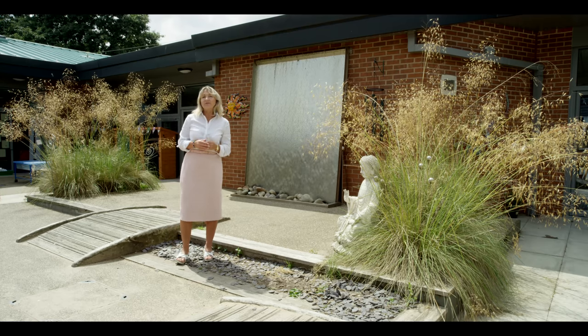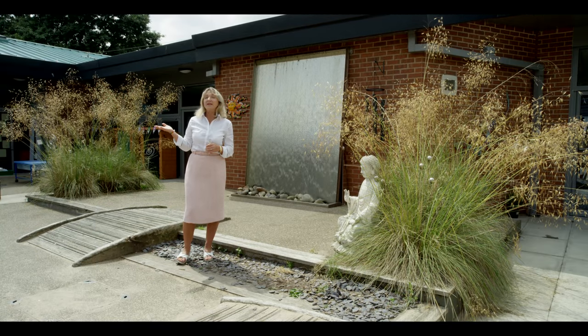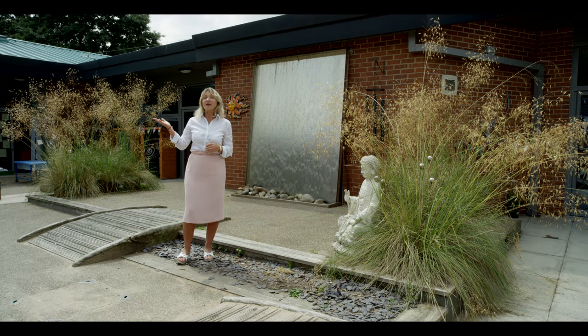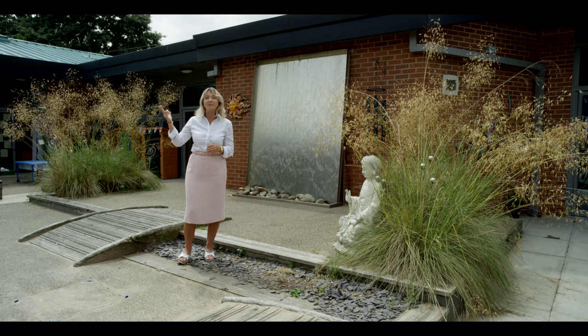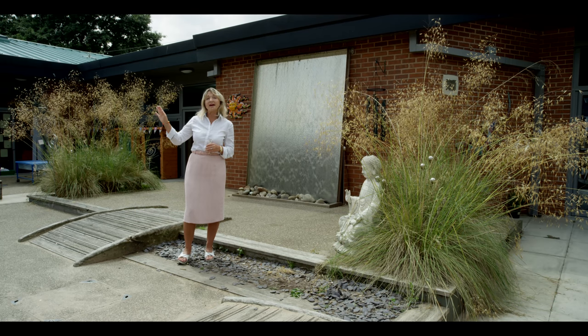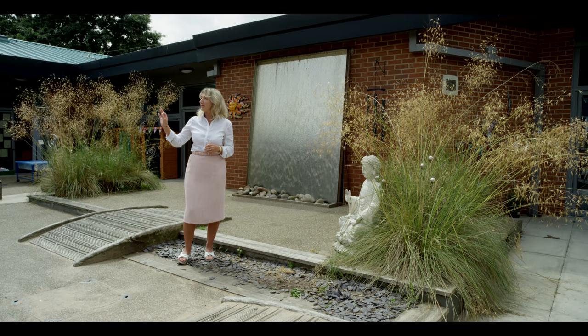Ten years after 9/11, we had Pam Evans, the creator of the Peace Martyr Project, who came to school and she planted a peace pole. May peace prevail on earth in the four languages associated with the school, and in Braille on the side, may peace prevail on earth as well. That was very, very symbolic.